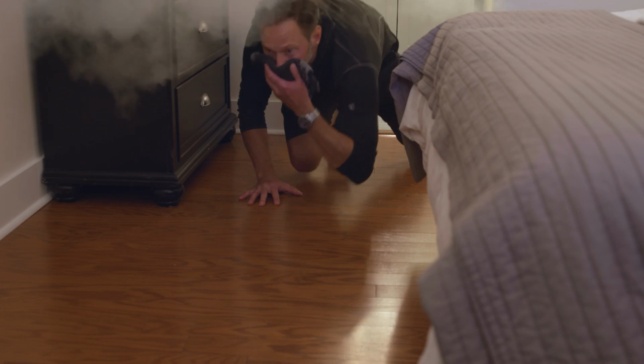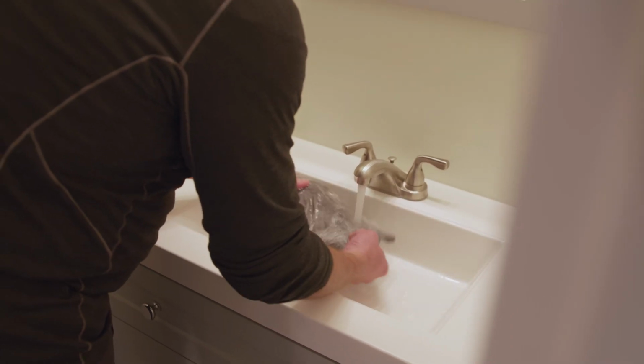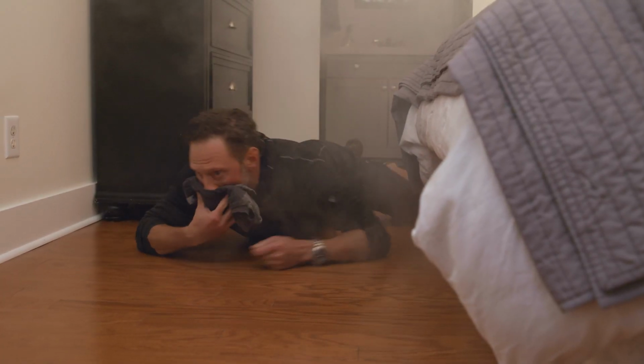If it's time to evacuate, be sure to close doors when leaving rooms to slow the fire spread. Stay low and as close to the floor as possible. Heat and smoke rises, so the air will be much safer the lower to the ground you are. And do your very best to alert your neighbors to the situation. Cover your nose and mouth with a moist cloth to further protect yourself during your escape.